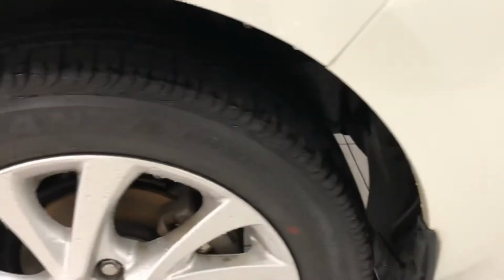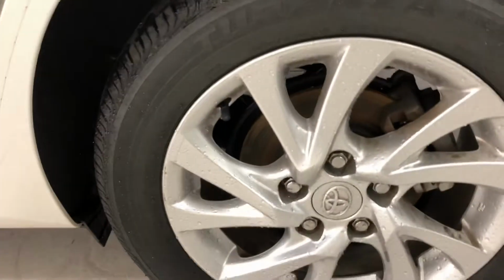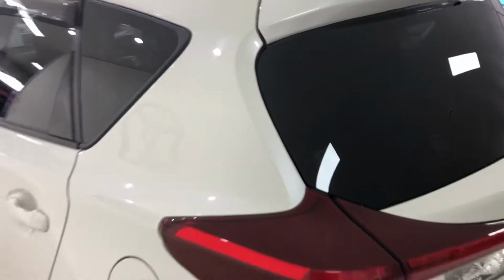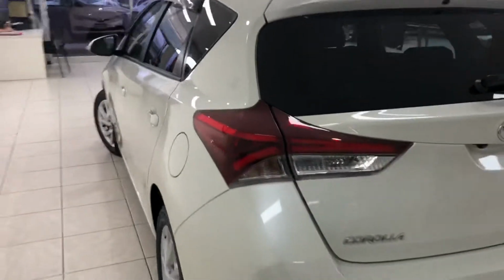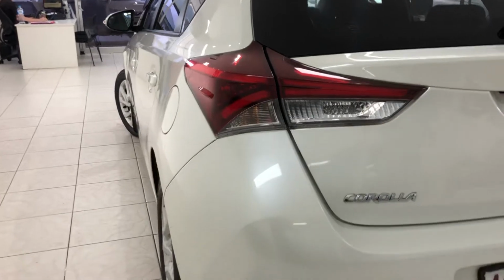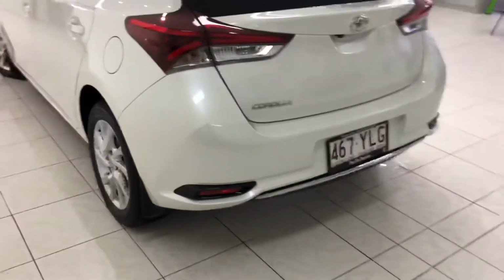Coming through there. Okay. Now I'll just go around the rear rim. As you can see, there's no major scuffs on it. It's all in really good condition. Okay. Just come around to the rear of the car. I'm just going to do a long view so you can sort of see down the side. It's all nice and straight, no major dents or anything like that. The car's all in really good condition.